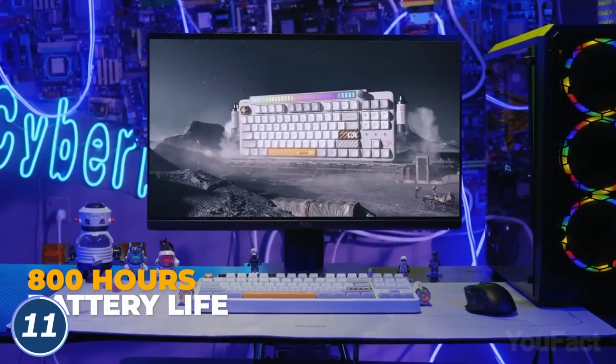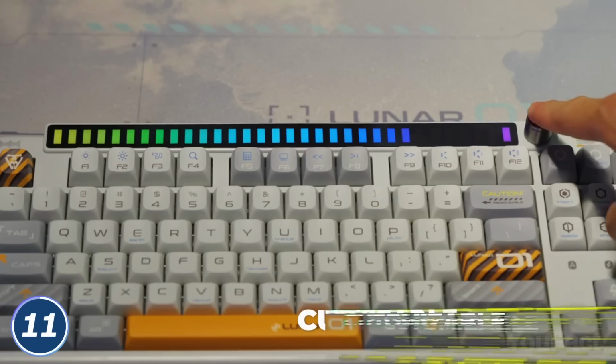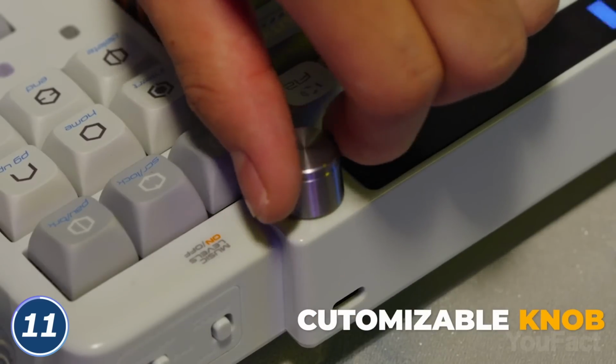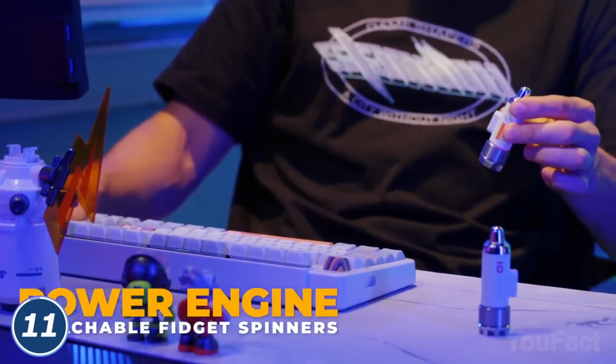Yep, the keyboard works with mobile devices no matter the OS too. The built-in battery is enough for 800 hours of typing. 5-sided dye-sub keycaps provide incredible feedback while you're using the keyboard. Are the clicks too loud? Use the silicone dampeners. It's time to attach those spinners.